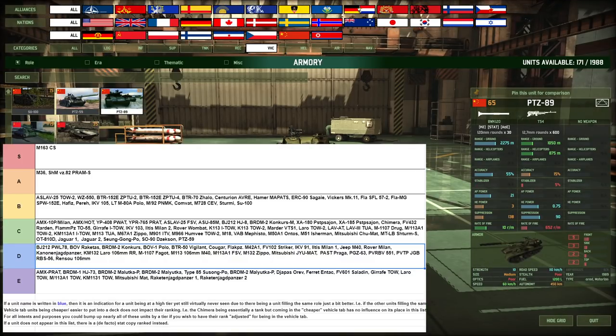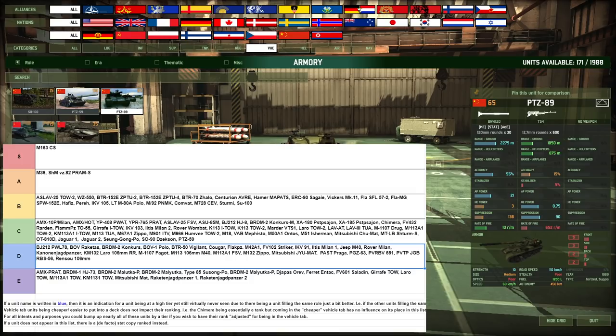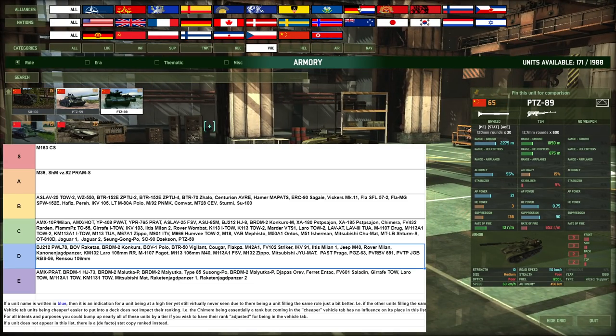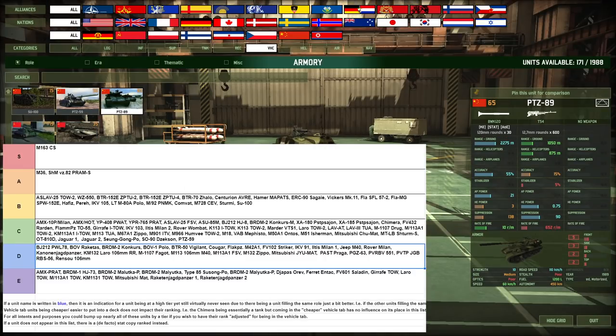PTC-89, less armor but more punch, right? You get the 3 AP, more RPM. You're also auto-loaded now, but you're also stationary, which is not nice. You have a turret at least. It makes big boom. And I think it's a situational unit. I think it's B tier, but it is a situational unit.